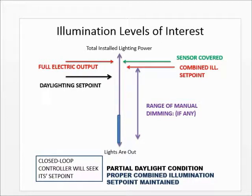But what happens if we have a multi-level control that actually allows us to drive the electric lighting to a point where we've gone past the combined illumination point that we programmed into the controller in the first place? Well, that wouldn't make any sense. And so therefore, it is out of code. If you look in 130.1(d), there's no mention of being able to override the daylighting set point.